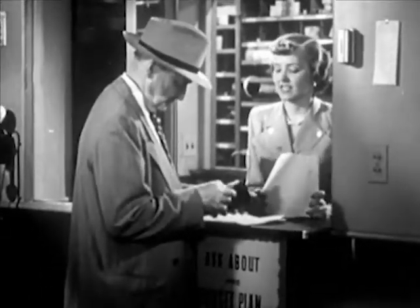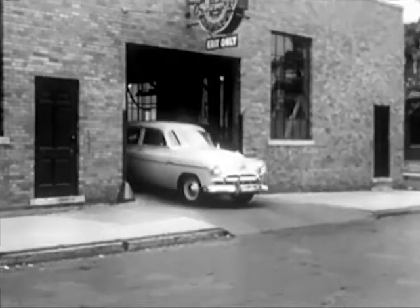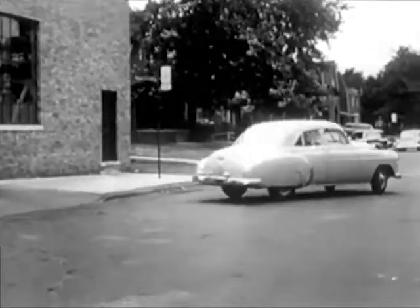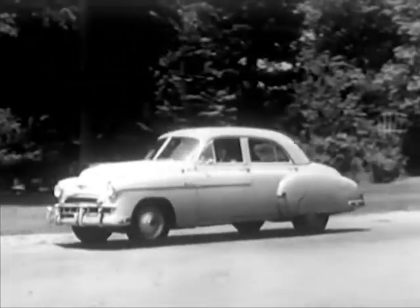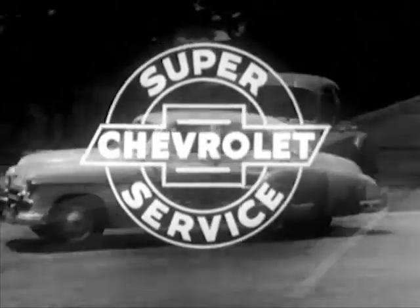Your Chevrolet dealer knows that giving you pleasant miles of trouble-free transportation goes hand in hand with promptness and courtesy. He knows it all depends on the two big steps in service, of finding what needs to be fixed and fixing it right the first time. The most popular car on the road today, America's best service, Chevrolet service.